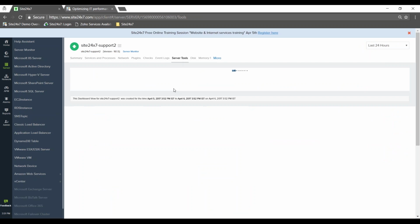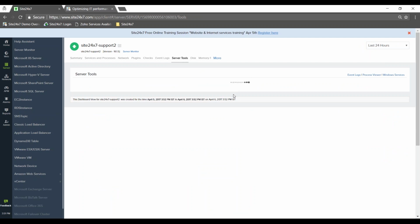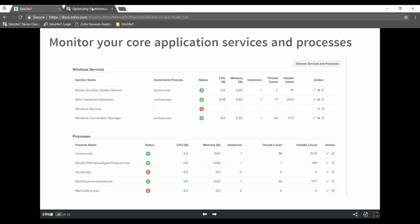And you can also view the event logs from Site 24/7 client. There's no need for you to log into the server. So we can initiate a request. So the event logs will be displayed in Site 24/7 console. So that can be done. And you can also view the processes running and the services from the Site 24/7 client. So this way, the retail store, we are able to monitor the server's performance that we are deployed across the globe from one centralized location instead of deploying an on-premise solution in each and every location.